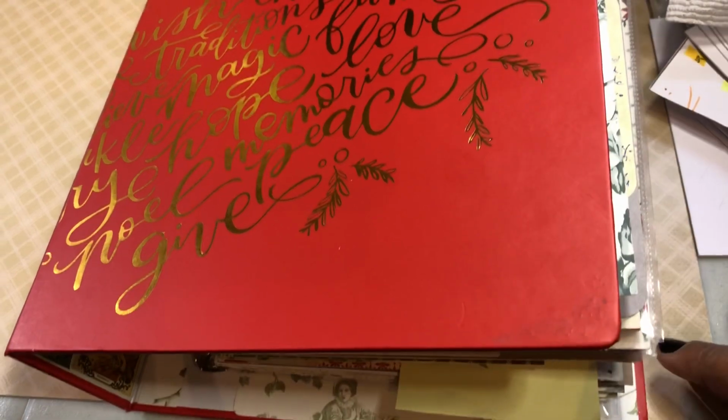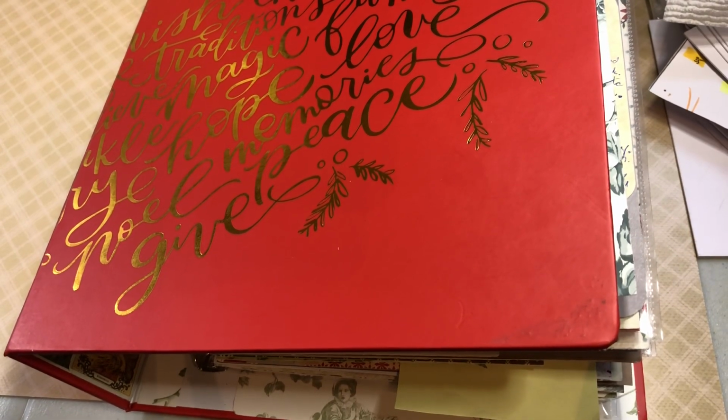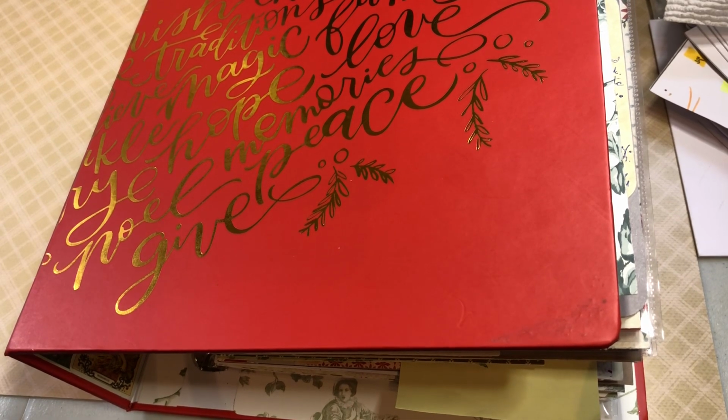And I'm here to do a flip through of my December daily, which actually started on November 1st and ended January 1st. So first, let's go with Happy New Year!